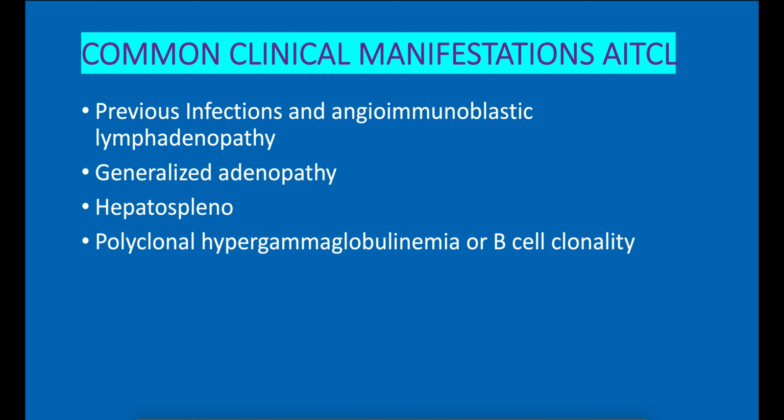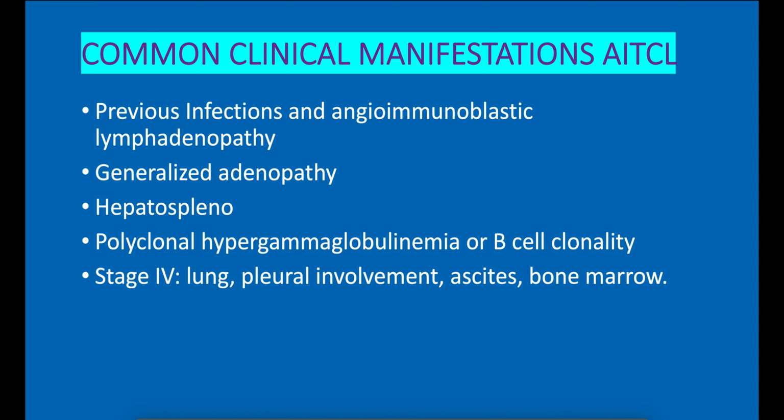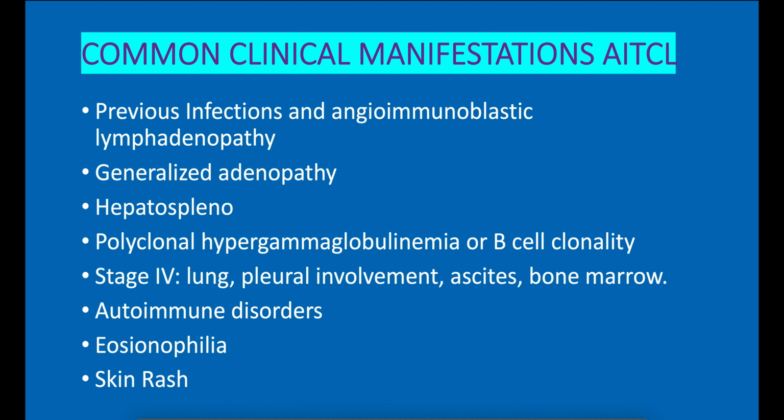Remember, sometimes the proliferation is not polyclonal, it's monoclonal, and you prove this with immunoglobulin rearrangement, that is the proof of B cell clonality. Some patients are in stage 4 with hepatosplenomegaly, lung infiltration, bilateral pleural effusion, ascites, and bone marrow involvement. It seems to be the case with this patient. Autoimmune disorders are very common. Eosinophilia, also very common. And finally, pruritic maculopapular skin rash.